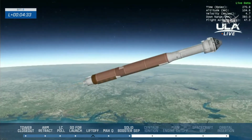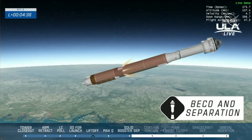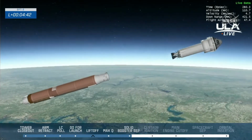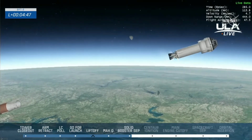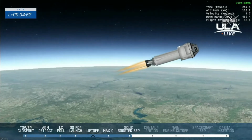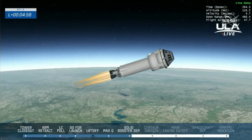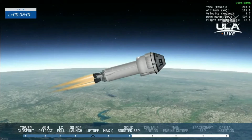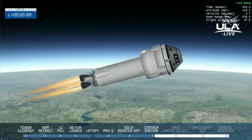We have BECO, booster engine cutoff. We have successful staging. Pre-start on the RL-10s. We have ignition on both RL-10s. Centaur's now gone to closed loop steering. Just passed through several milestones. Teams here on the ground reporting that all are looking good.